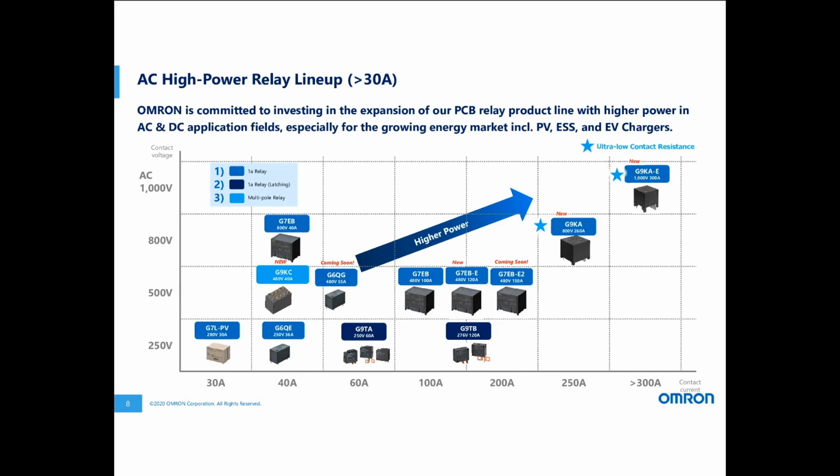You can see the G7EB series from 40 amps all the way up to 100 amps and 120 amps for the G7EB-E high capacity version. And coming soon, we'll even have available the G7EB E2 for an even higher capacity of up to 150 amps. So moving back over to the left here, we have our new 4-pole G9KC relay rated at 40 amps, 480 volts AC. And this also has an option for an auxiliary contact, making it either a 4A or a 4A1B form factor. Also coming soon for lower current and smaller package type applications is our new G6QG rated at 480 volts AC, 55 amps, and that's targeting release later this year.